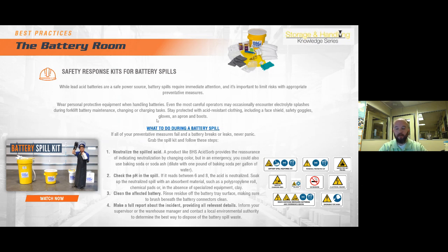And with any battery room, there are multiple different sizes of spill kits available. A good rule of thumb I like to use is that typical 5-gallon or 6-gallon kits are good for about 5 to 20 batteries. A 20-gallon kit will take you from about 20 to 40 batteries, and a 50-gallon kit will take you 50 to 100 batteries. At that point, if you get over 100, we would recommend multiple spill kit options.